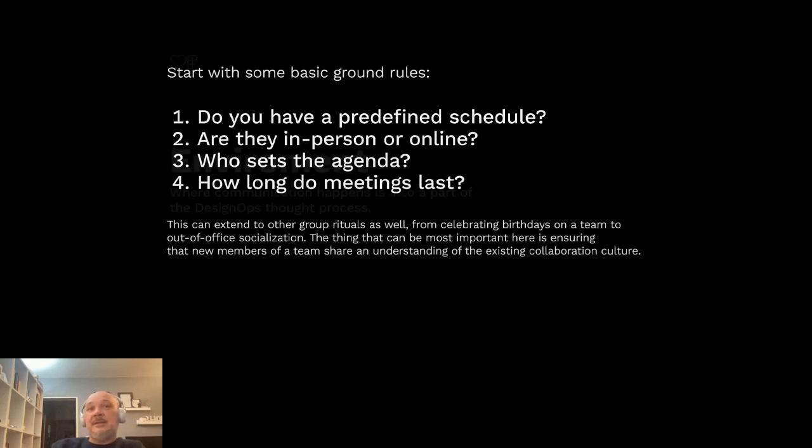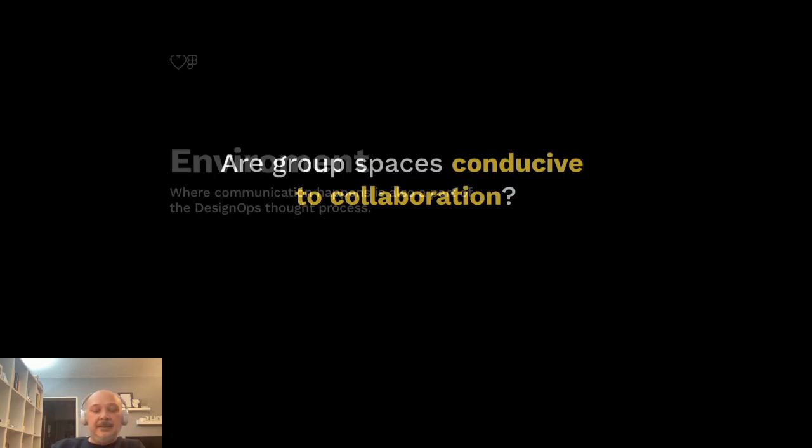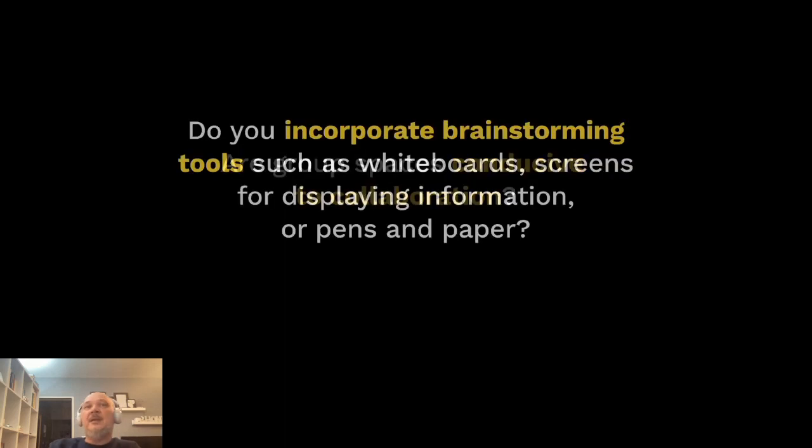The second thing is building an environment. Where communication happens is also part of the design ops thought process. So that environment needs to be really, really great. I will not say like some cozy meeting room or whatever, but when thinking about the environment, you can ask yourself the first question: is the group space conducive to collaboration? Is it really okay? Do you incorporate brainstorming tools such as whiteboard screens for displaying information, or pens and paper?